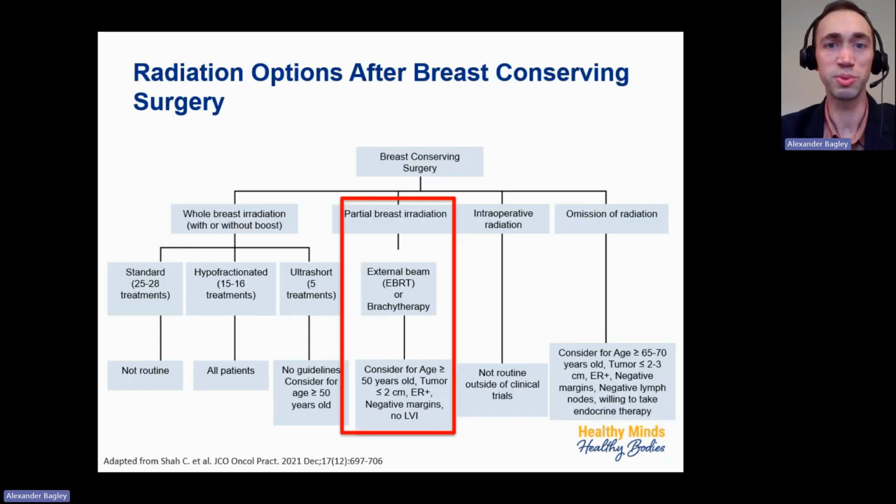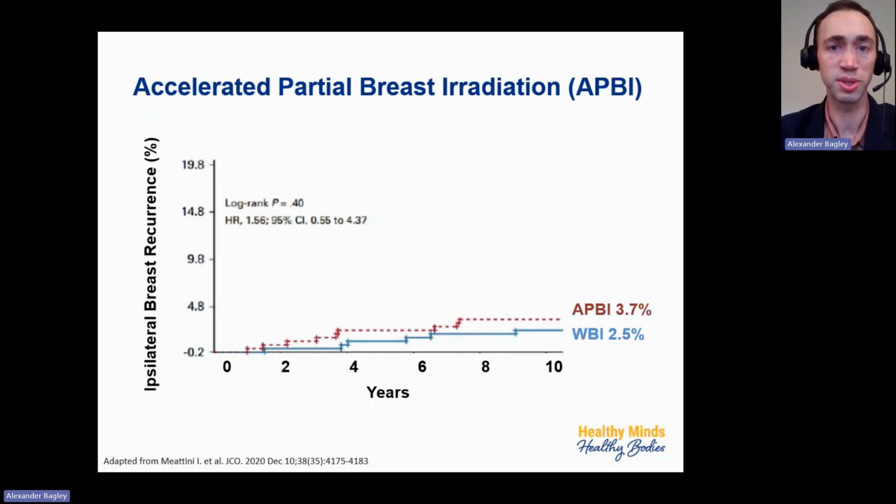And so this is a patient we would think about partial breast irradiation. And we consider this for patients who are 50 and older, who have tumors that are 2 centimeters or smaller, that are ER positive, negative margins, and no lymphovascular invasion or LVI. We will consider this for other patients as well on a case-by-case basis, and that really is involved in the discussion with every patient.